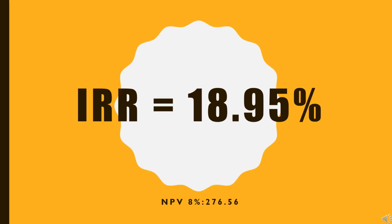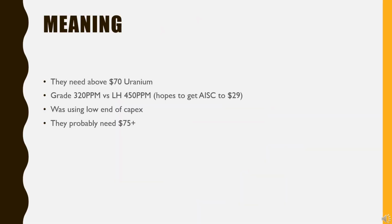So basically, these assumptions are fairly optimistic. And with those assumptions, at $70 uranium, we got an IRR of 18.95% with a net present value at an 8% discount of 276.5 US million dollars. Meaning, realistically, if those are the inputs that they're going to use, they probably need north of $75. And I say they probably need north of $75 because remember, in my assumption, I used $70 to get those numbers.